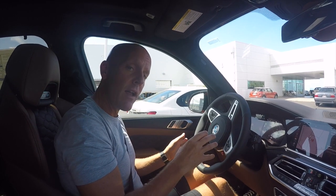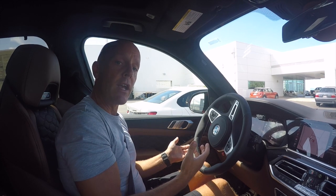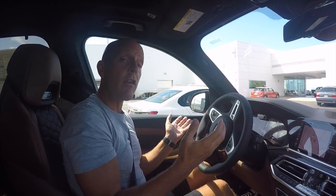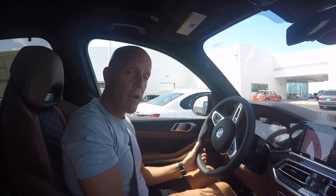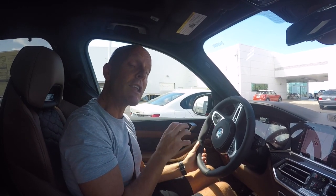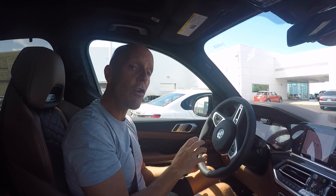But more than that, it's kind of confidence inspiring because you're not worried that you're just driving like an idiot way too fast. The car is built for anything that you want to do. In fact, you'll probably terrify yourself before you discover the limits of what the X5 M Competition can do. It's the real deal.